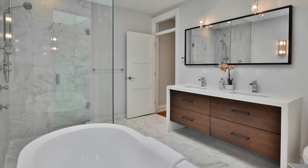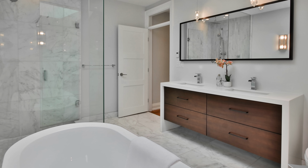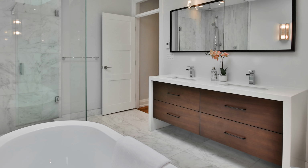Like, it looks like it's gonna fall off the wall. Like, there's nothing underneath it holding it up. It doesn't make sense to me. Now, I have said that I like floating vanities when they are connected on a wall, or there's a waterfall edge countertop on them and it's open underneath. That makes sense to me. That looks good to me. There's proper support there.